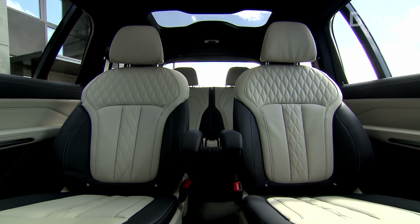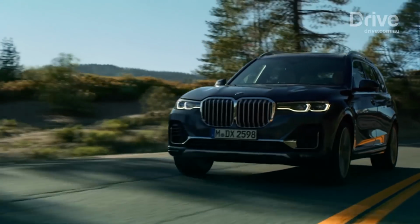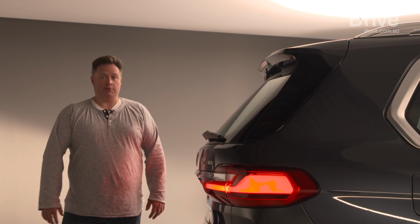Outside too, there's some great detailing, plenty of chrome, including a chrome strip that mimics the 7 Series across the back of the car. And there's LED lighting all the way down to ground level. It's pretty easy to see limousine drivers launching themselves at the X7. It's got the space, it's got the presence, and it's got the BMW luxury.